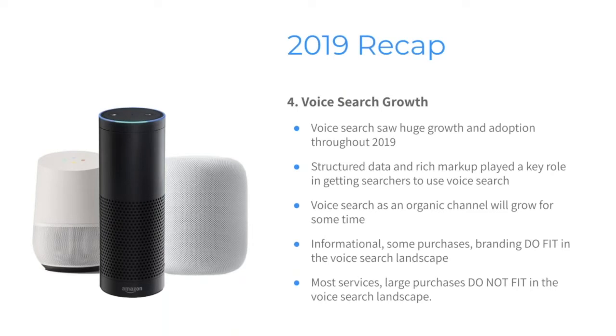The next thing that we have on here is the voice search growth. I haven't been to a house in recent memory where they don't have some kind of smart home device where you can do a voice search and you're in a room and you can just say, hey, Google, this, or Alexa, this, or Siri, that. In 2019, everyone saw it coming. Voice search grew, and it grew, and it grew. That kind of corresponds with what we're going to be talking about in 2020. Surprise, surprise, it's probably going to still grow.